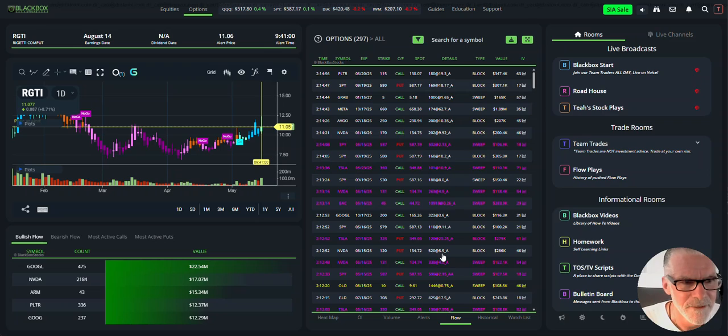Now you're going to get Meta and Avgo and Nvidia and a lot of puts and calls on SPY and QQQ, Google, etc. The big trades are going to come through all the time, and that necessarily is not helpful. But what I'm looking for is a name that we don't normally see in the flow, getting hit again and again, and that can lead us to some really nice trading opportunities.